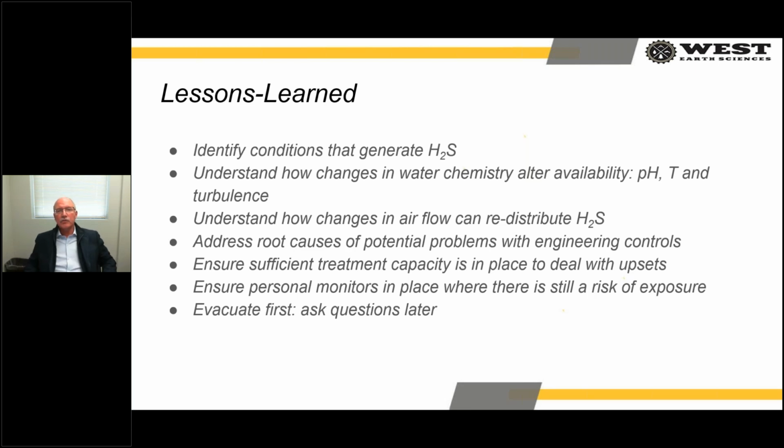Address the root causes with engineering controls. Don't rely heavily on your ability to detect and evacuate and quit. Really look seriously at the amount of engineering control that can be put in place to prevent incidents that require detection and reaction. Ensure there's sufficient treatment capacity in place. If you're going to put an engineering control in place, make sure it's sufficient capacity to deal with the upset conditions that may be caused.